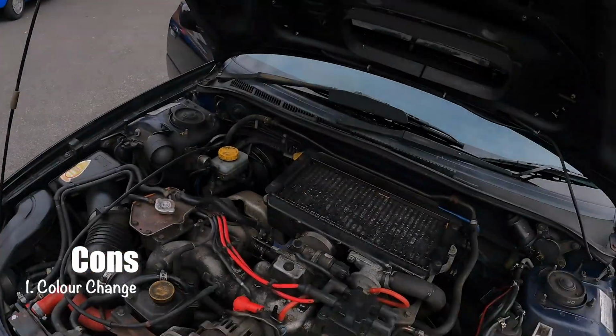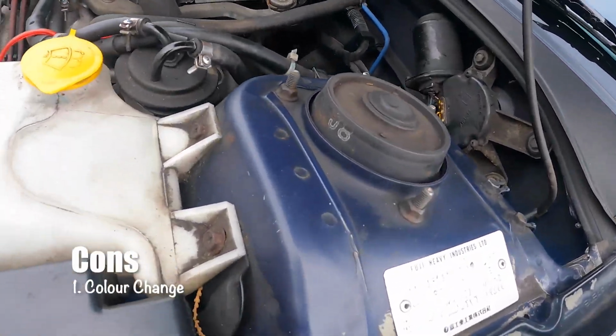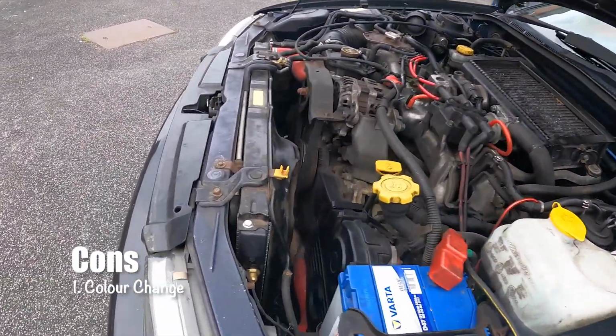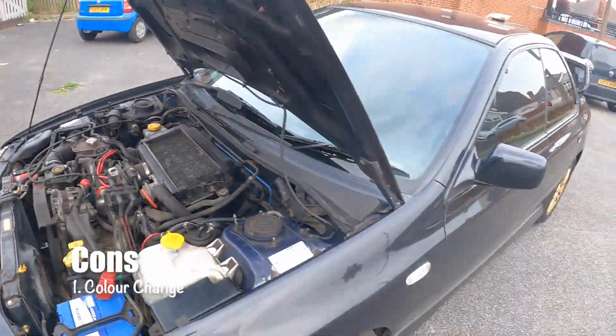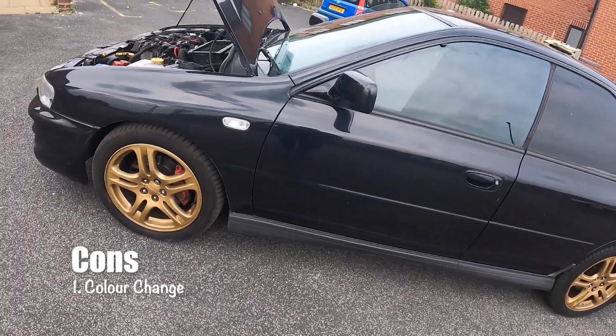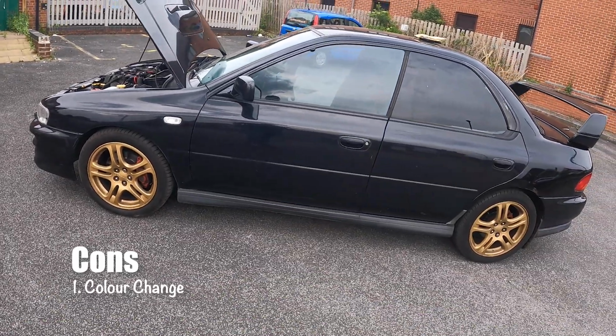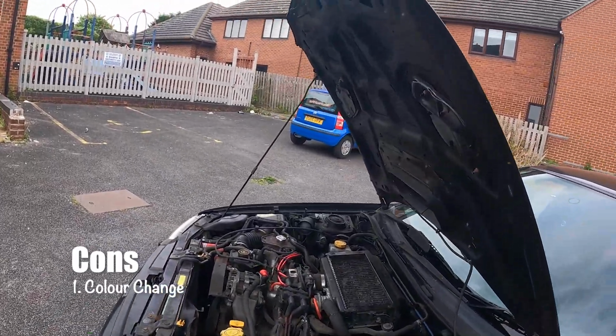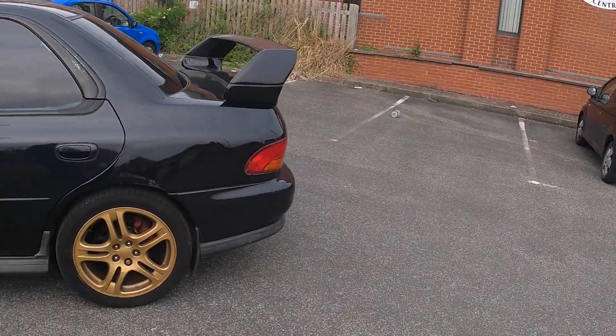Now we're gonna go on to the cons. Oh dear. Right, so first thing I noticed, this colour code says 95H, which tells me this is Mica Blue. Around the engine bay is Mica Blue, but the car's black. Uh-oh. However, as it's a track car and I'm not really looking to sell it on, I don't mind it being in black. I really don't mind it. It's something that I can live with.